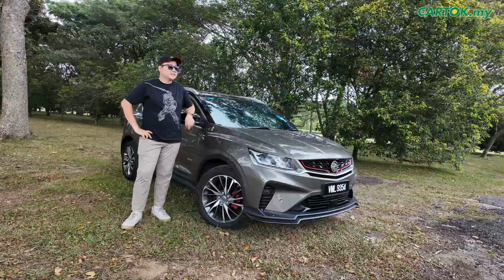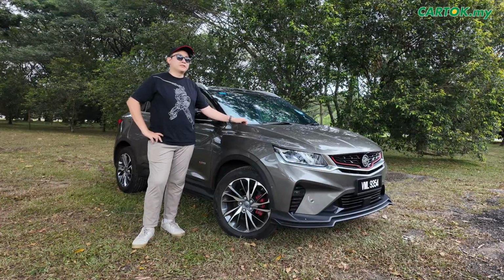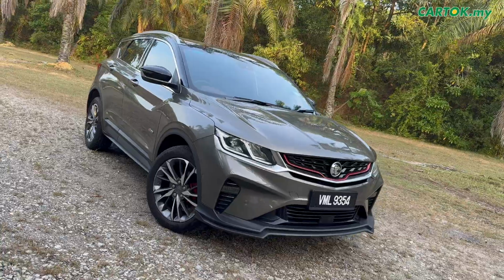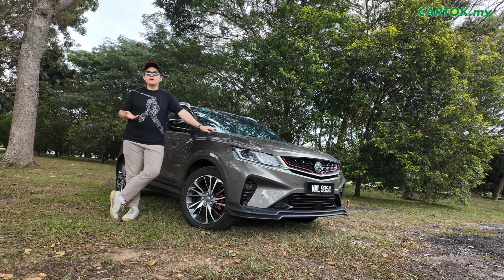In case you didn't notice, this is actually the brand new 2025 Proton X50 RC, which is considered as the first facelift or not, depends on how you look at it. Proton prefers to call it a rolling change. So, no matter exterior, interior, it all remained the same as before. If it isn't broken, why change it?